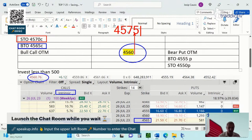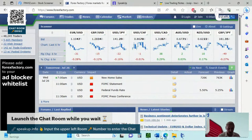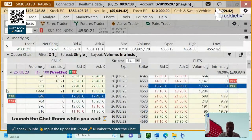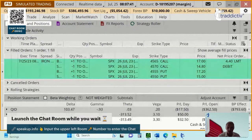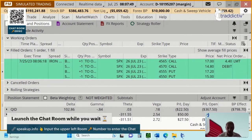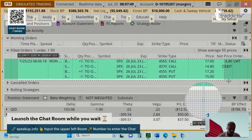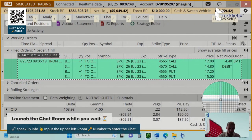So the fact that I got filled on it, let me just verify this because I think I heard a ding. Let me just see here. Did I get filled for 440? Right, so I got filled for 440. I will then be able to make a $60 profit on my investment of the $440.